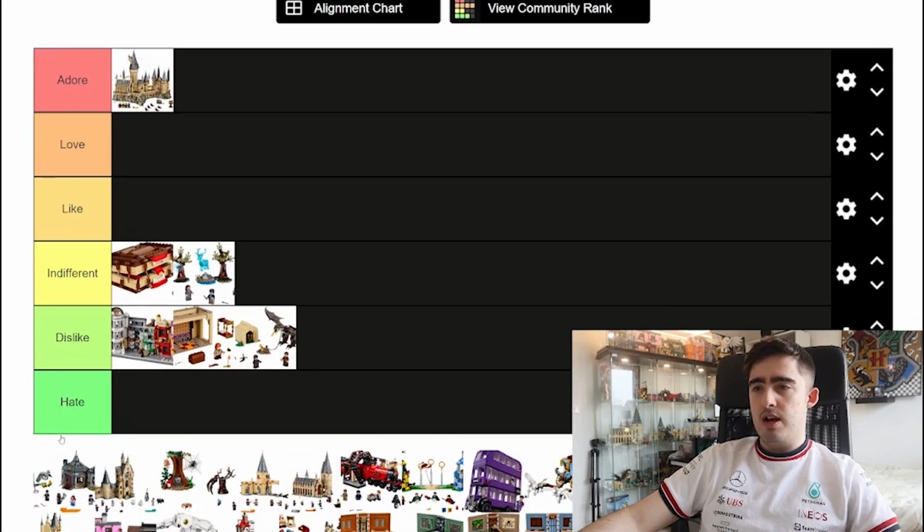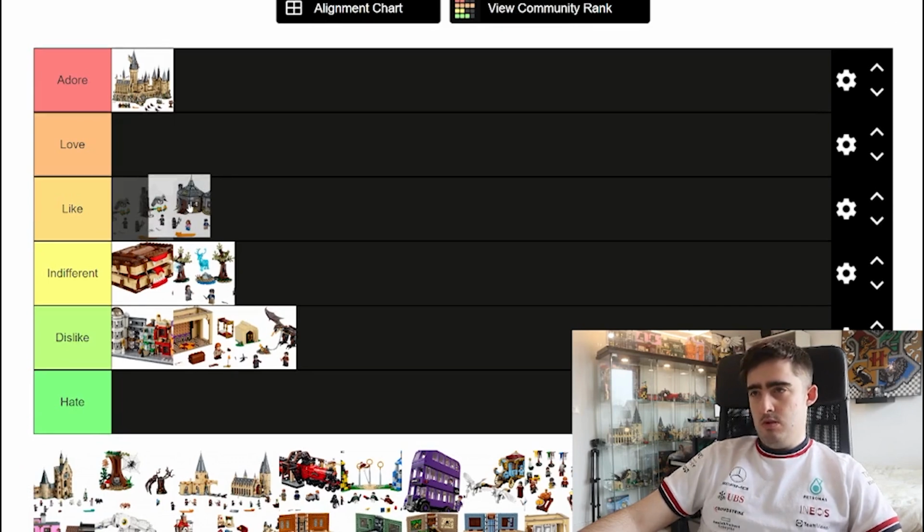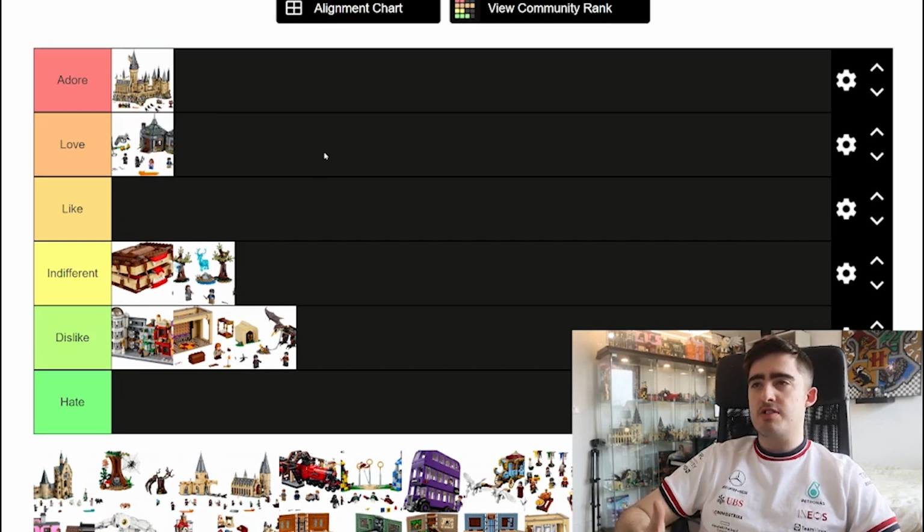Hagrid's Hut is a great set. I'm going to put it in love for now. It could go down to like. The reason why I love this set is because it's the first Hagrid's Hut version we've gotten that's from the later films, or not from the first film, because I believe there's two versions of Hagrid's Hut, right?